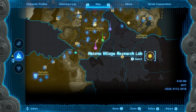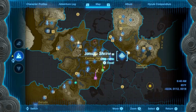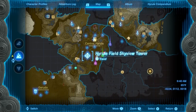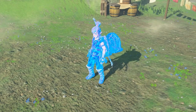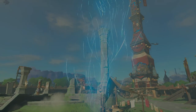That's what I'm saying. I don't know if I'll make it all the way over there today. But there are some things to do. There's a shrine there I could do. There's a shrine here. There's a shrine. There's obviously Misko's treasure that needs to be done as well. That shouldn't take too long to do if we just get over here. Let's finish up some shrines around here. There's a bunch of shrines left in this central area that we could probably try to pull off before we move on. I don't know.